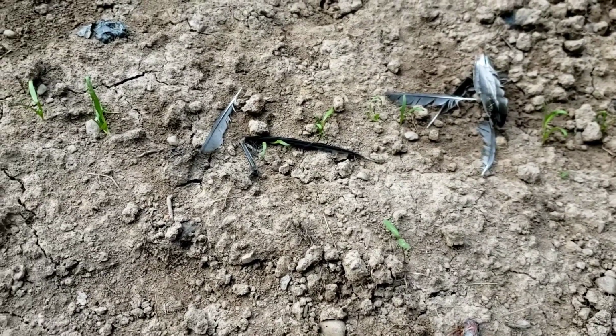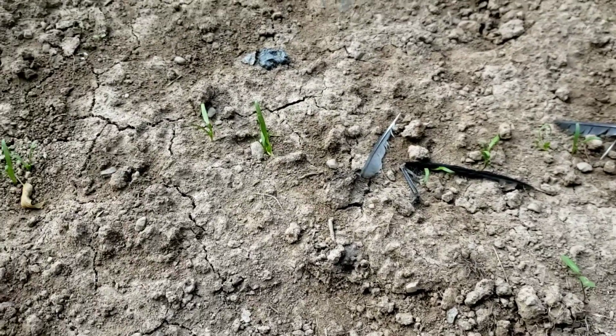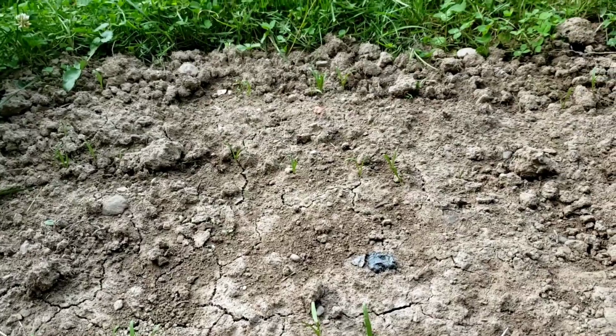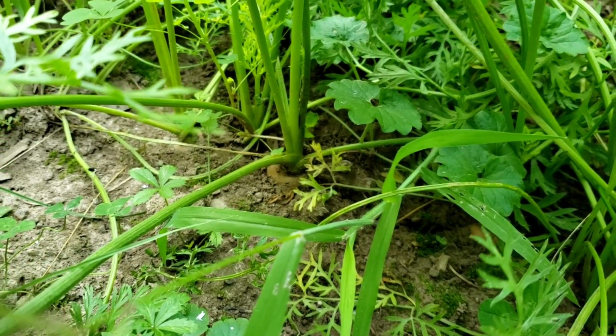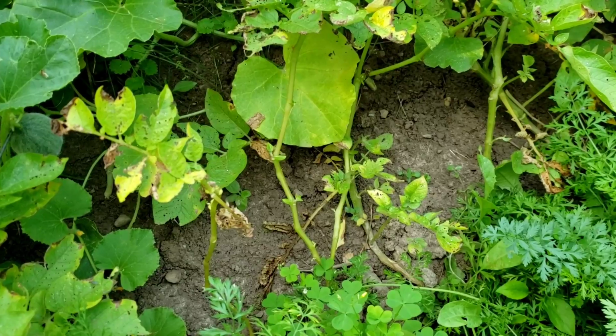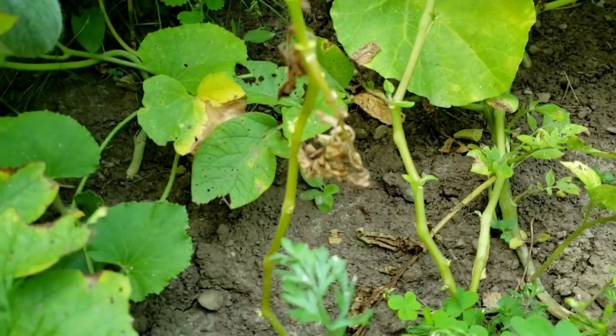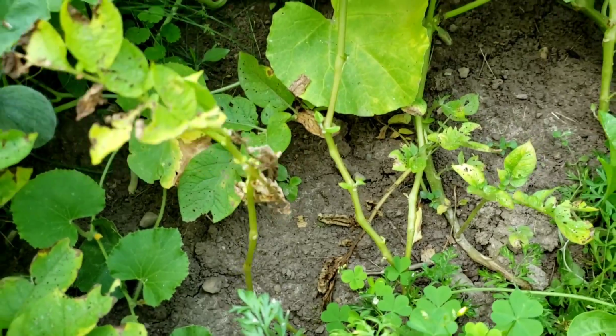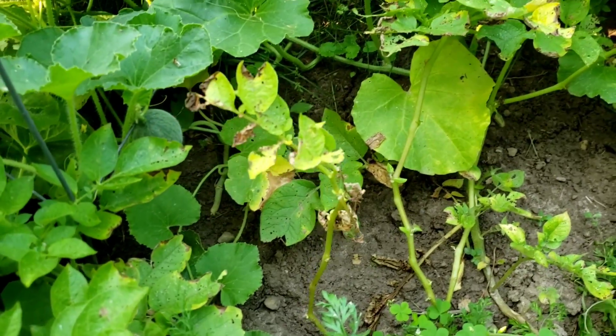We've got new baby spinach coming up. And one of the cats ate a bird in here, so that's why there's feathers. Got some carrots peeking out there from the ground. They look pretty good. There's the potato plants. They're kind of all leaning over, and the leaves are drying up a bit.